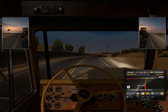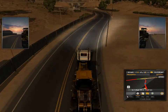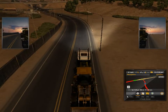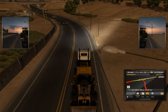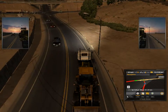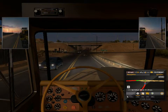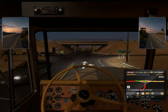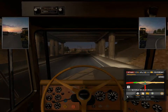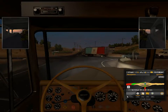Apparently this truck does not have power steering. Wow, this is kind of old school. Seriously, that's got to be the largest steering wheel I've ever seen. Holy crap, that's pretty big.